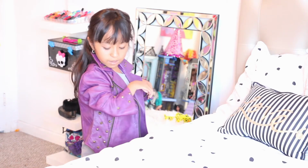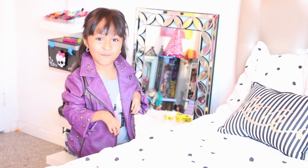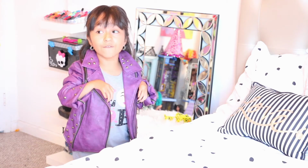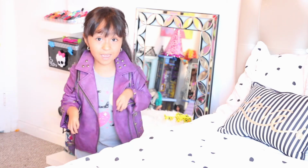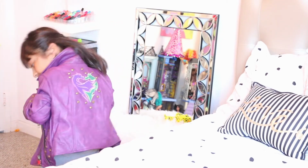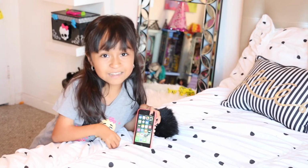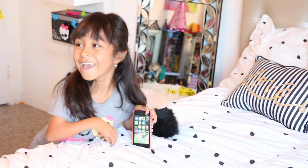This is the Mal costume. Well, it's technically not the costume. It's actually the jacket. I am very happy that I got this. It's so cool, right? And I should show you the back. It's really cool. So, this is the back. Let me get my hair out of the way. It's actually really cool.